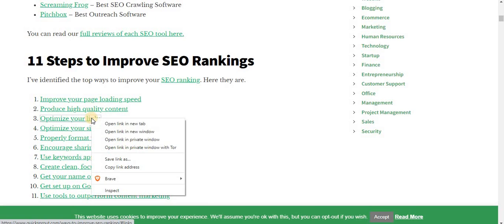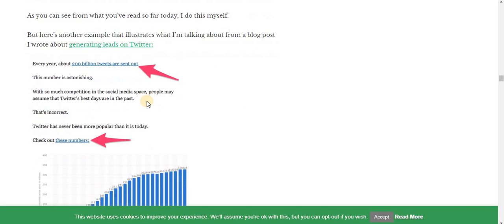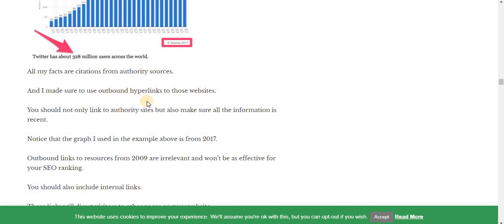The third one here is optimize your link. It is very important that you optimize your link. There are certain things you can do to increase your website's credibility, and you need to make sure that you optimize your website link. This is also a great way you can have a good SEO ranking.